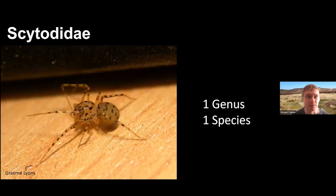Another 6-eyed group are the Scytodes. These are the spitting spiders, a very attractive thing. We've only got the one species in Britain. I've never actually found one myself. They're interesting in that the carapace area and abdomen are effectively the same size, so they look like a figure of 8. There's no other spider in Britain that's quite like that.